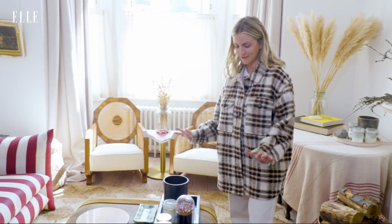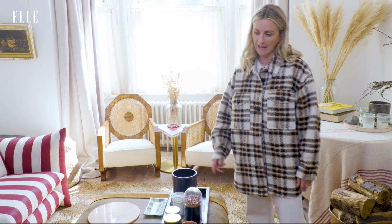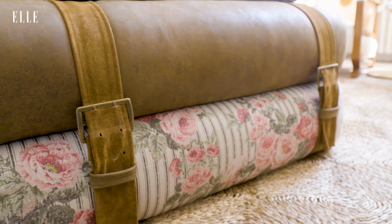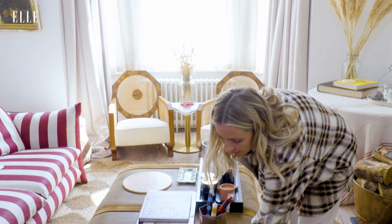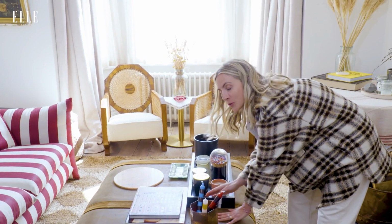I'm really excited about this. It's our studio ottoman. It's one of our latest products, and it's got that same kind of soft curve that the studio sofa and the studio chair have, but we've added these amazing straps in suede. So the top section is this amazing distressed leather that's super textured and also super tactile. You just want to kind of stroke it.